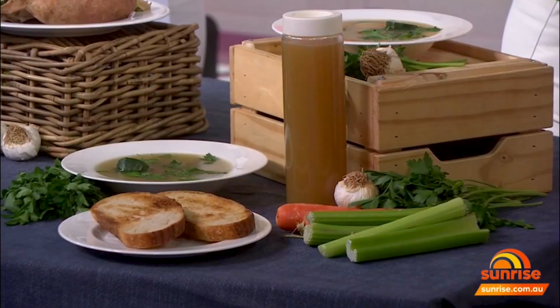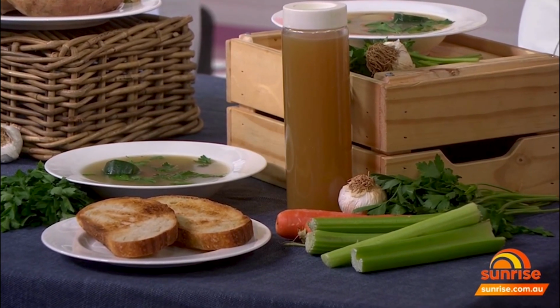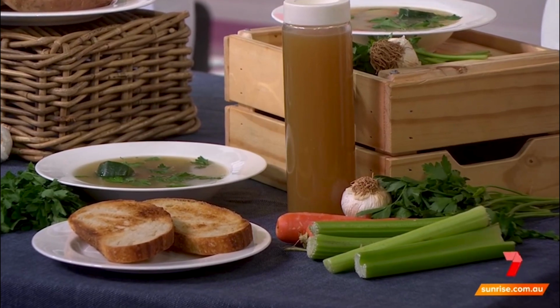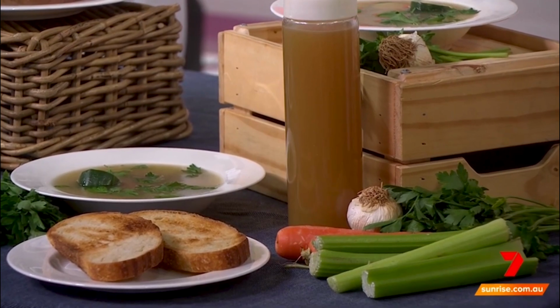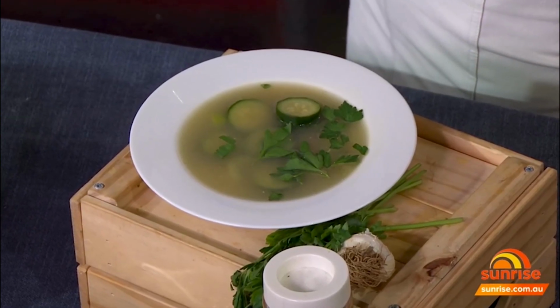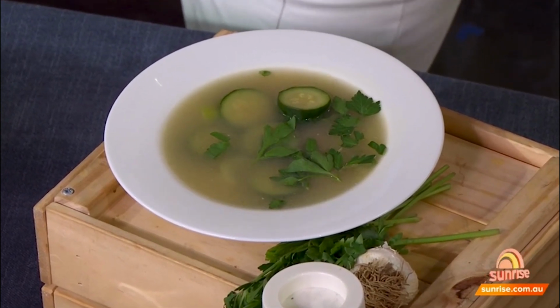I actually freeze it and I add it to risottos. I add it to stews. Some people drink it. Loads of health benefits as well, great for digestion, skin, joints. So it's got the collagen and the protein in it. How long do you boil it for? I brought that to the boil and then simmered it for 3 hours, until it becomes a sort of jelly-like texture.